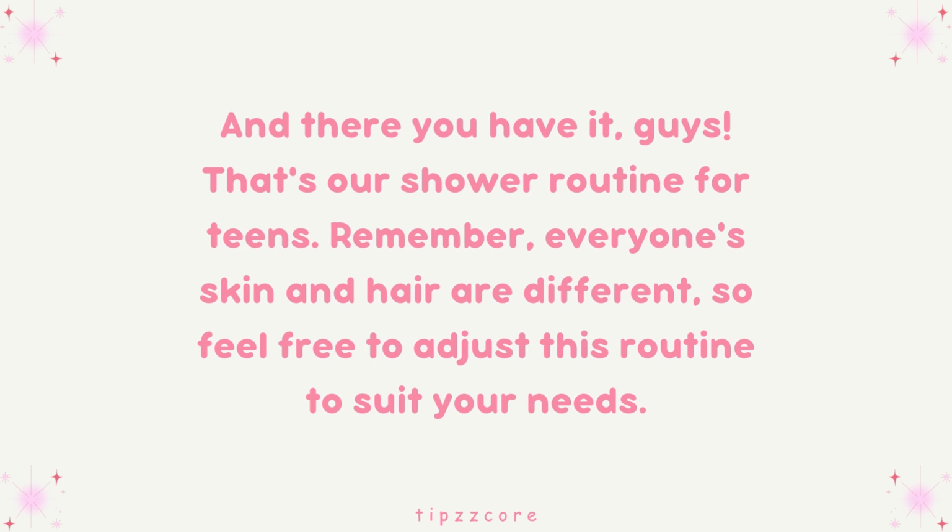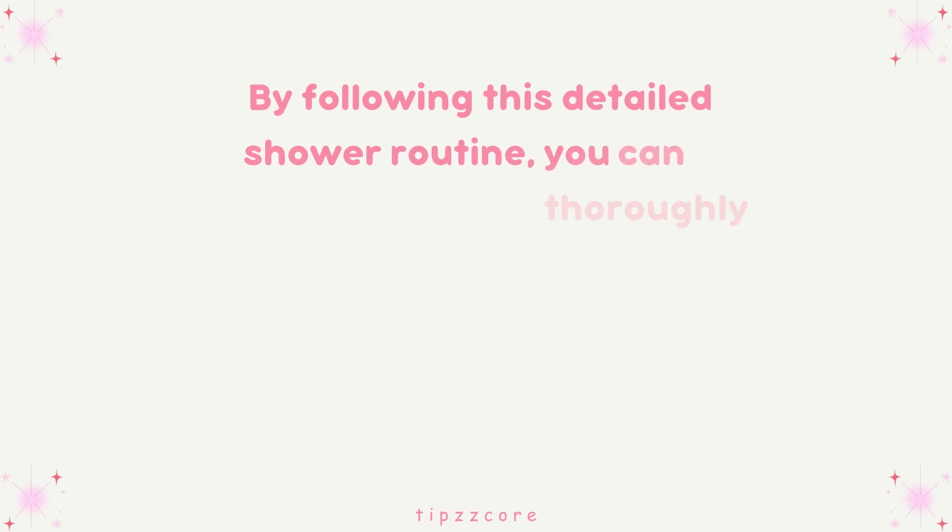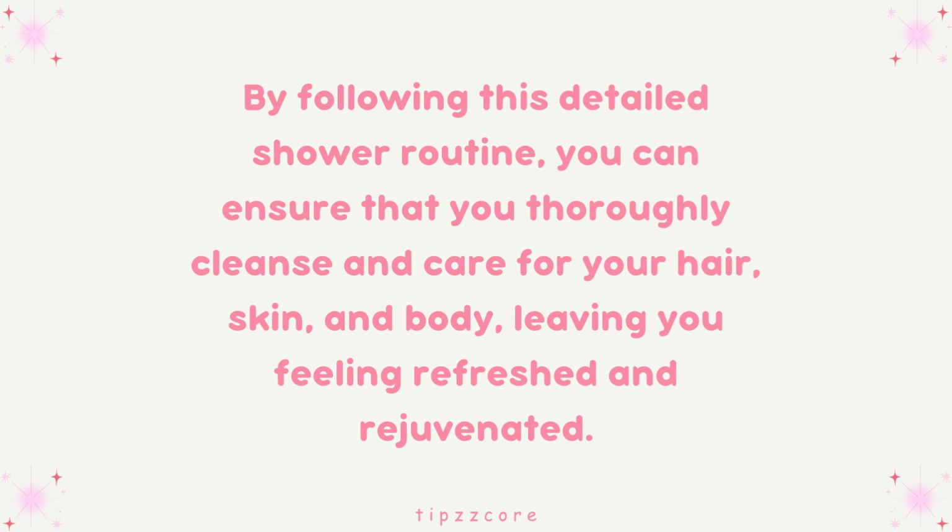Remember, everyone's skin and hair are different, so feel free to adjust this routine to suit your needs. By following this detailed shower routine, you can ensure that you thoroughly cleanse and care for your hair, skin, and body, leaving you feeling refreshed and rejuvenated.